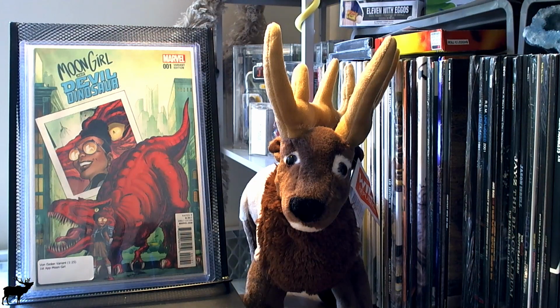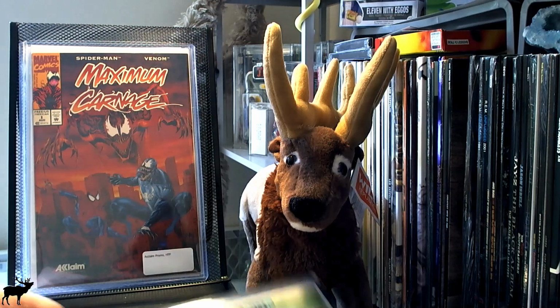I picked up Moon Girl and Devil Dinosaur number 1, the Von Eden variant. It's the first appearance of Moon Girl, and the variants are 1 in 25. There's a Moon Girl movie, I believe, coming out. I really think that there's a lot of potential for this book. So, glad I picked it up.